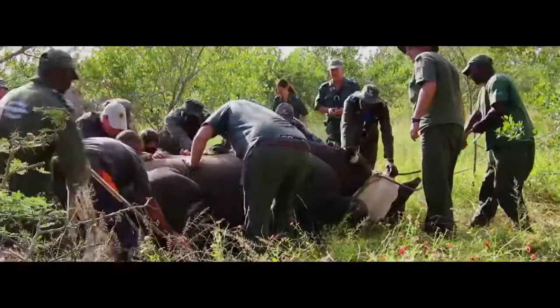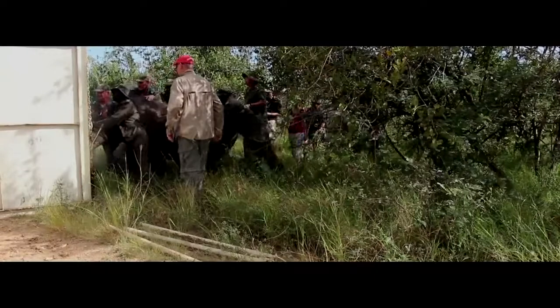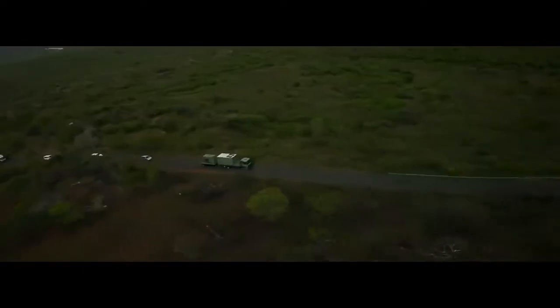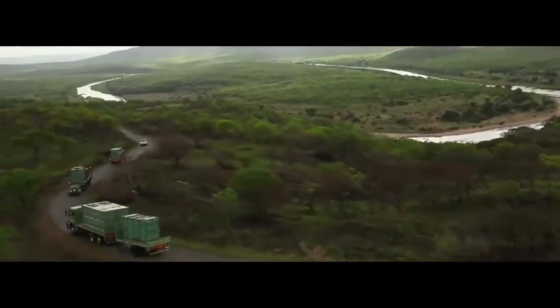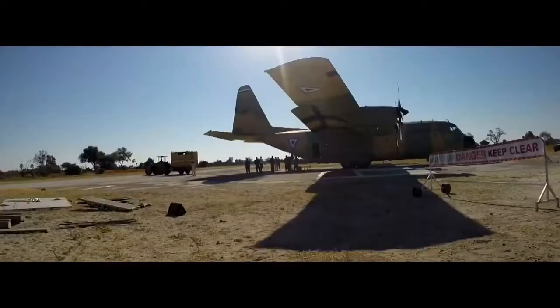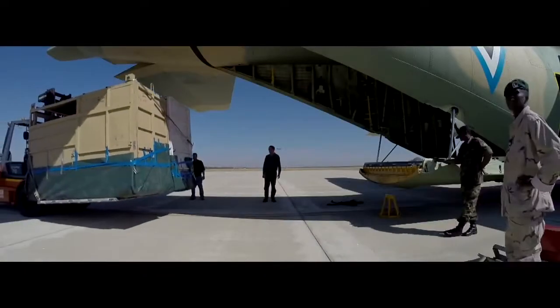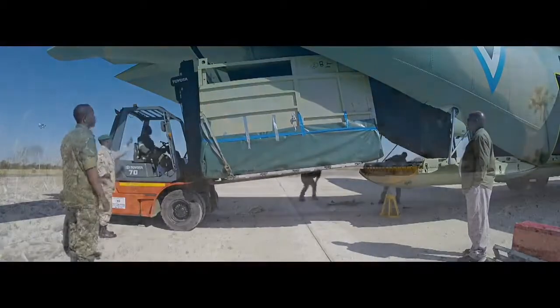To move rhinoceros, a very precious animal, you've got to have the right people. Loading it into a crate. The reason for that is that you've got to move these animals as quickly and as efficiently as possible. We loaded these animals onto an aircraft designed for carrying vehicles and men into action.